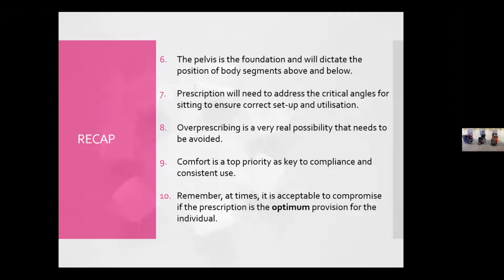Over prescribing is a very real possibility that needs to be avoided. So always go for the least restrictive option and make sure that everyone involved is comfortable and competent with using that. Comfort is a top priority as it's key to compliance and consistent use. And remember, at times it is acceptable to compromise if the prescription is the optimum for the individual.